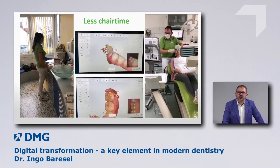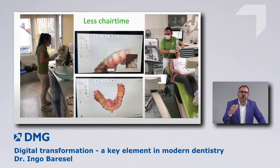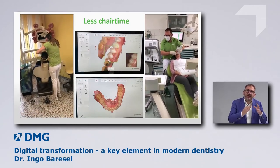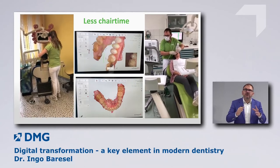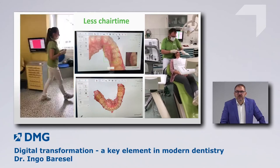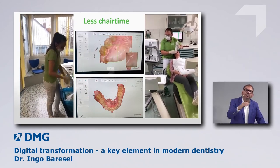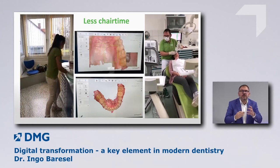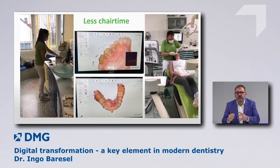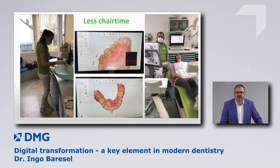Look at me on the right side when I'm scanning. I don't look at the patient's mouth. And this is something you have to learn when you start scanning, because you will only be fast in scanning when you can move your hand not relating to your eyes. So you don't have to look at the patient's mouth, you have to look at the scanner. And this is something you have to train. And there is for sure a learning curve. But after 50 scans, you will be very fast in scanning.